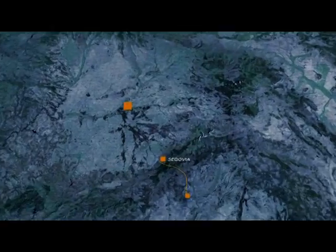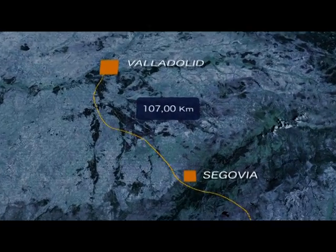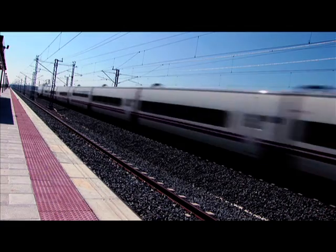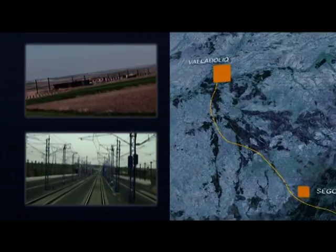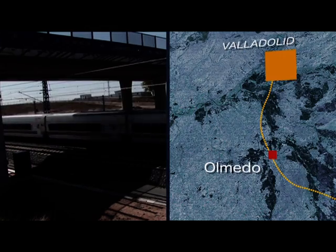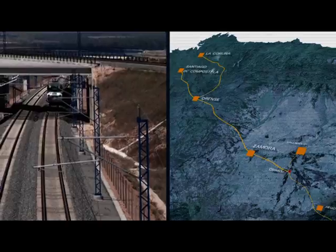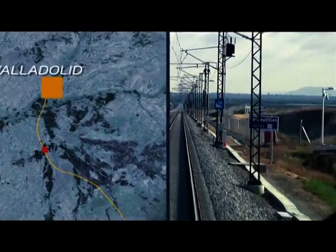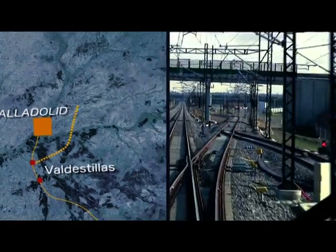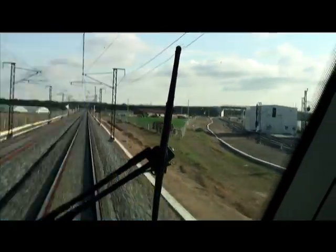The second section of the line covers 107 kilometers between Segovia and Valladolid. In this section, Olmedo City will be the connection point with the upcoming high-speed line already under construction, which will reach Galicia. In Valdestillas, we have a dual axle gauge changeover that connects the high-speed line Madrid-Valladolid with the Madrid-Irún high-speed line.